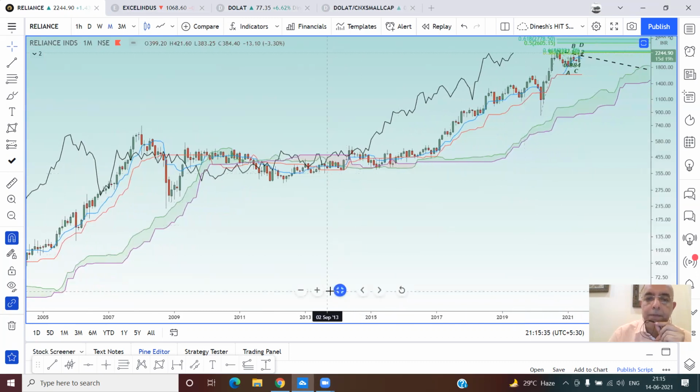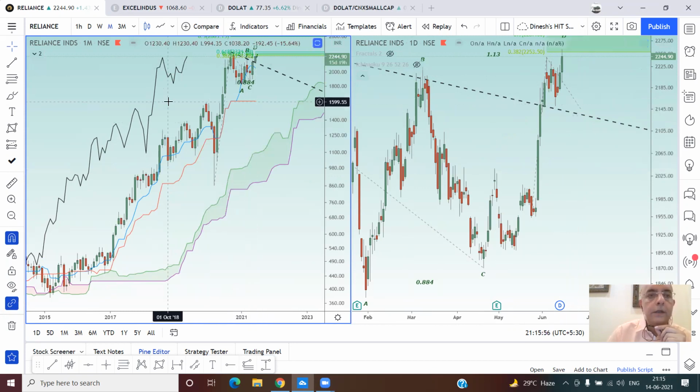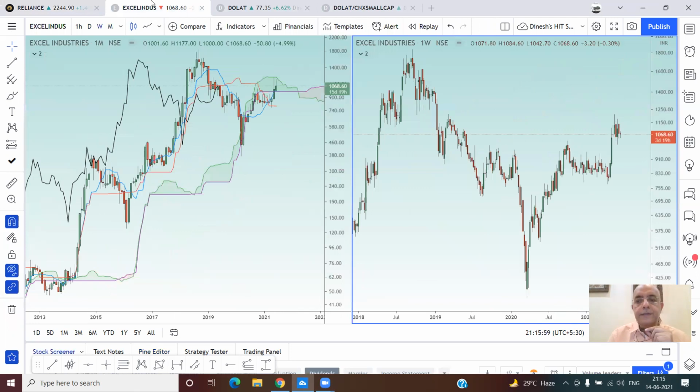Now, it could not be a pullback also. We could see it go completely sideways in a zone. So hence not a bearish recommendation, but rather an accumulation zone with an opportunity on a dip is something which looks good for Reliance Industries out there. The next one is Excel Industries.